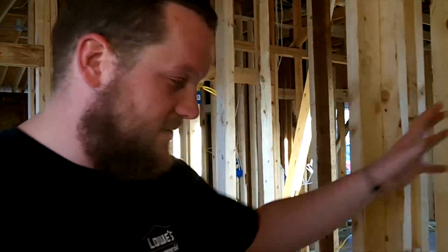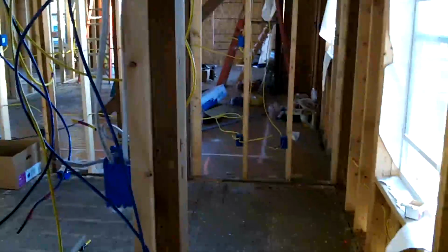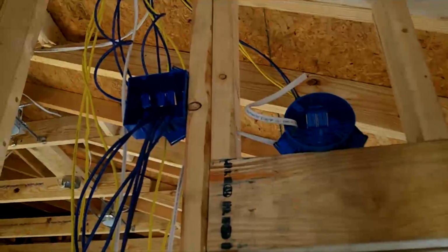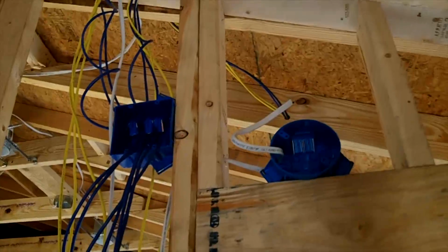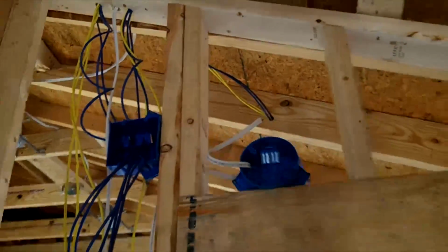Like I said, we're here in the utility room and you can still see through the walls. This is the wall for the closet for this little small bedroom here. Up top, that big box that has all those blue cables coming out of it is our main box for all of our data, where we're going to network this entire house. This whole house is going to be networked off of one router. So all of the rooms are hardwired for internet.